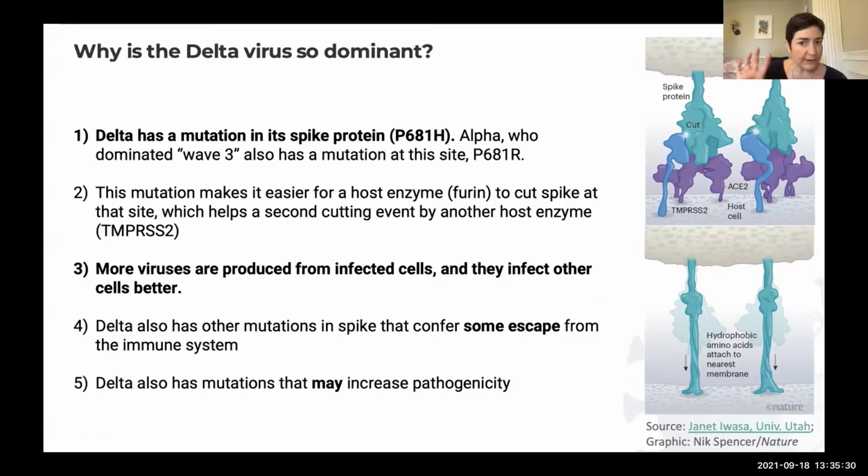So I just want to point out that this is the main problem that we know about with Delta, but there are still some unknowns. There is some escape from antibody-mediated immunity with Delta, but this doesn't seem to be contributing very much to the spread. In fact, some of the other variants of concern, including Beta and Gamma, are escaping better than Delta. So really, this is not the main reason why we have this Delta wave.